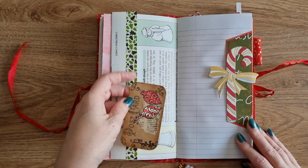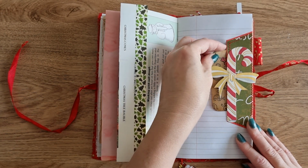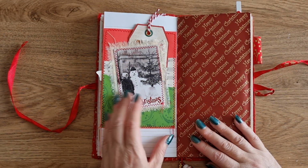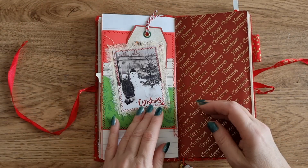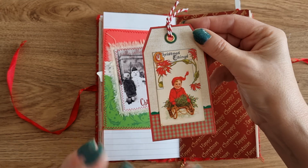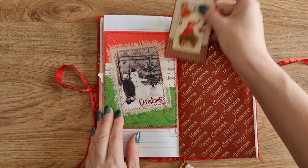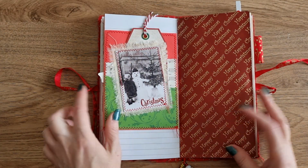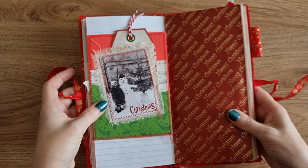We have a tuck spot here from an envelope. This I had in my stash. I backed it. Got this gorgeous candy cane. And we have an envelope for a pocket. And then this has a tag behind it with this cute little, the little faux postcards that I had. And I've backed it with some green paper. And then we have a Tim Holtz image here of this little girl with her snow person. And I've put a rub on that says Holly Jolly Christmas.